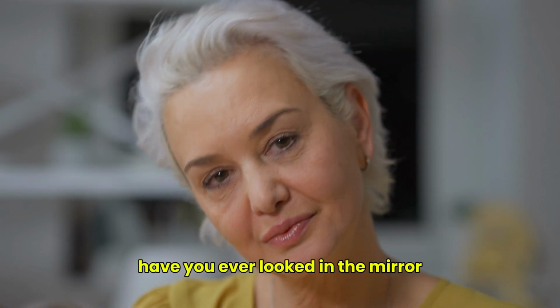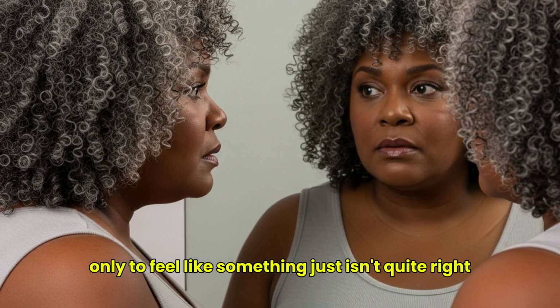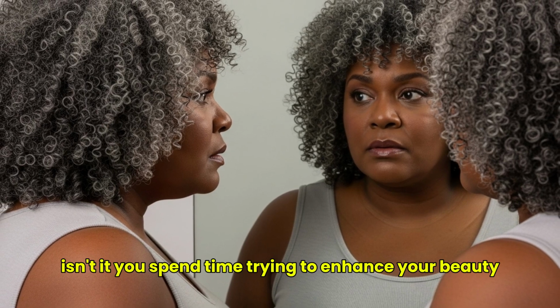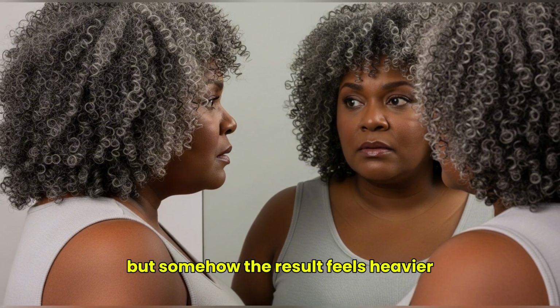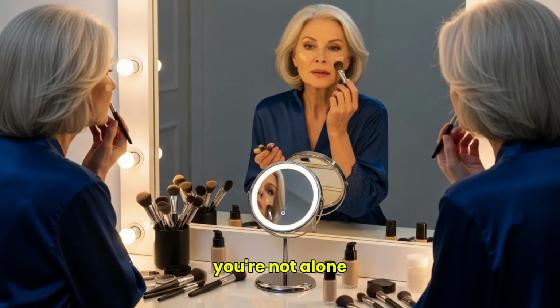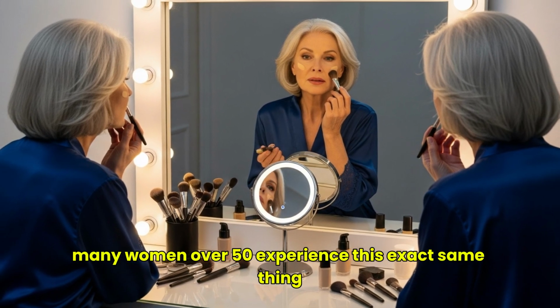Have you ever looked in the mirror after applying your makeup, only to feel like something just isn't quite right? Instead of looking refreshed, you feel older. It's frustrating, isn't it? You spend time trying to enhance your beauty, but somehow the result feels heavier, duller, or even more tired than before. You're not alone. Many women over 50 experience this exact same thing.